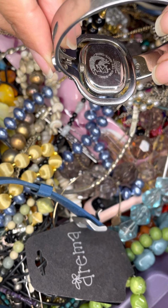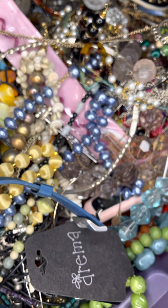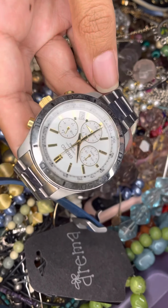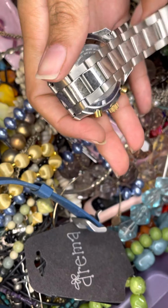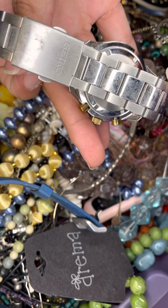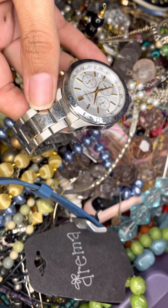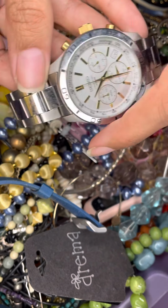DZ2138. Only the Brave. And I'm sorry if you hear construction working. The neighbors are building a house. Okay. So we have this watch. It is a Seiko. The model number is 2915-1596. Looks like I'll have to put a battery in there. That's pretty neat.